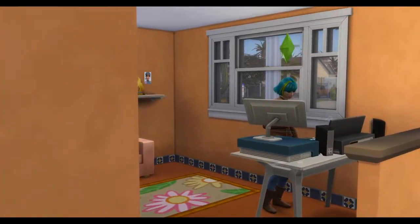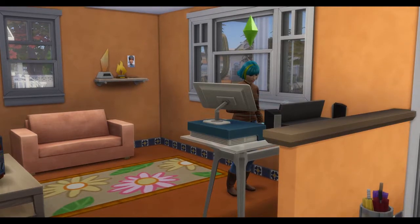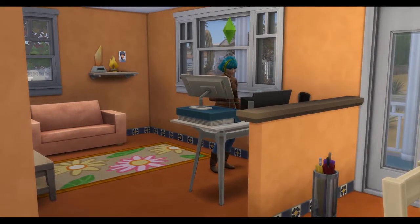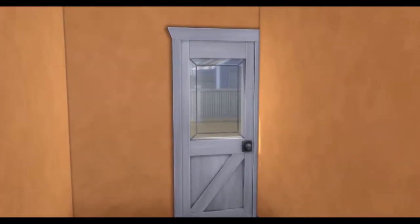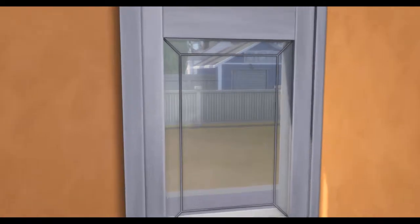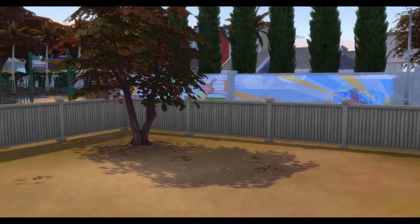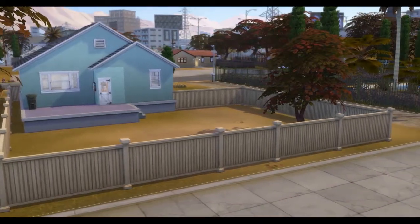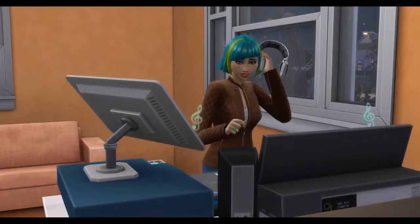And here she is using her mixing station. You see, I kind of rearranged the living room a little bit. And you can see she has an autograph, and that's some awards from when she was a teen. And we're going back out to the backyard here. She has earned a couple of actor's marks, and you can see it's fall. A nice backyard eventually. There's plenty of room to maybe even add another little shed or something.